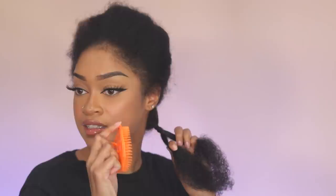So we're gonna detangle now. Gotta be a quick process since mousse does have a little bit of a water consistency. We don't wanna revert too much. And then I'm gonna go ahead, like she said, and start twisting immediately. This is my favorite twisting technique, to actually run the brush through as I twist. Some people might cringe at this, but I've been doing this for years. It's what works for me, especially with keeping it detangled.